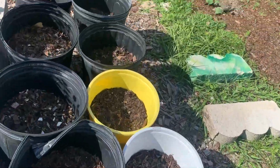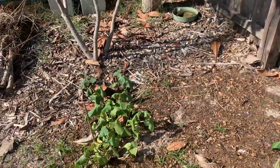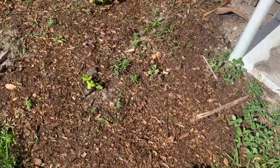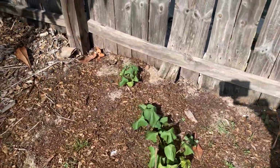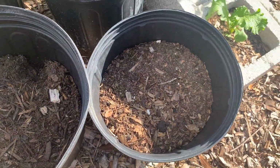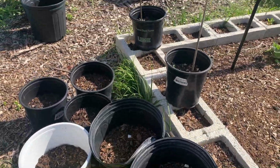These are all peppers. And some more sweet potato back here. It looks like they need some water, so I'll probably throw the sprinkler on shortly. And these are all peppers that seeds have just been planted, so hopefully we get these peppers up shortly.